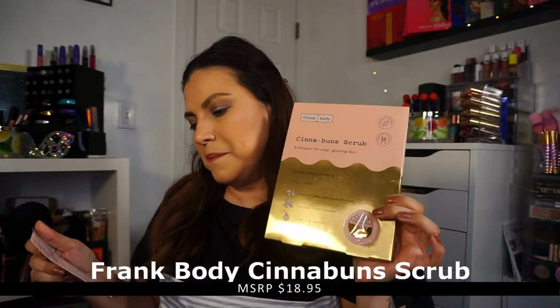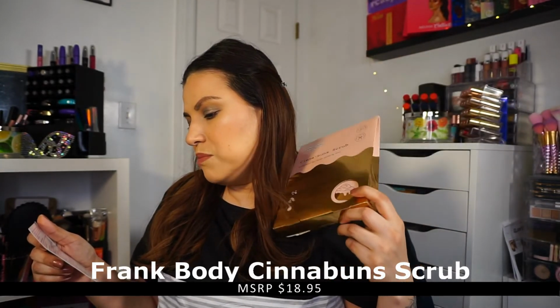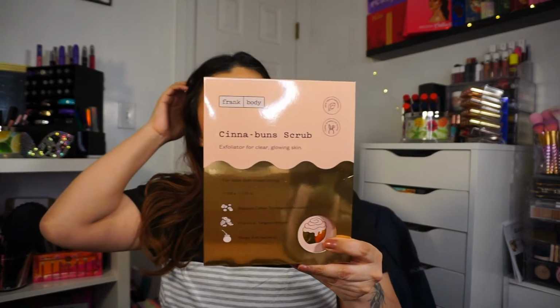This is the Frank Body Cinnabuns Scrub. Okay. My Cinnabuns Scrub gives your skin the love it needs to fight winter breakout, dryness, and blues with antibacterial properties and natural ingredients. Exfoliating fights breakouts, tones, and smooth skin. Made with roasted coffee grinds, sweet almond, honey, and cinnamon. This retails for $18.95.